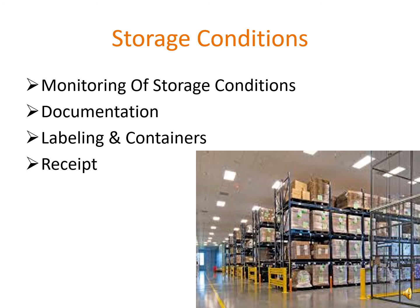And measures are taken if the material is rejected or the pharmaceutical products cannot be used. Then these should be stored separately. Either they will be destroyed or they will be returned to the supplier.